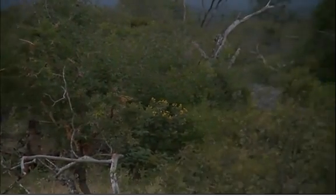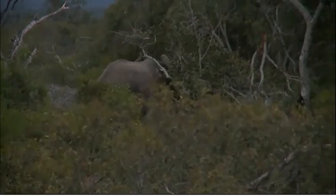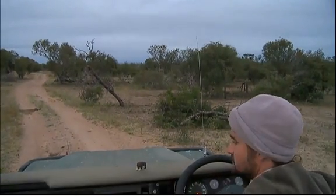As you know, any kind of rain is well received here in the bush, because the autumn months are now upon us and the winter months will bring very little rain. So anything that these animals can get now would be great. Here we go. Our first little breeding herd for the morning.